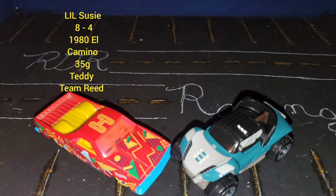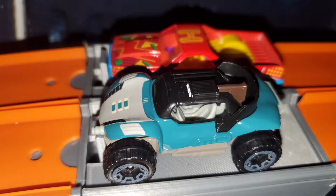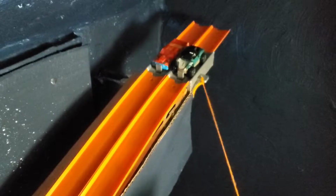In our next race, we have Little Susie with a record of 8 wins, 4 losses, the 1980 El Camino, weighing in at 35 grams, driven by Teddy. He drives for Team Reed, taking on the new car, War, in the 2019 Star Wars, weighing in at 49 grams. He's our heaviest car so far, driven by Skywalker. He drives for Team Selfridge. War on the inside, Little Susie on the out.